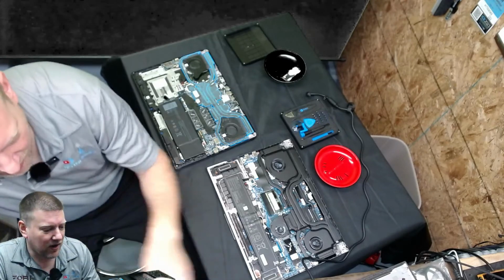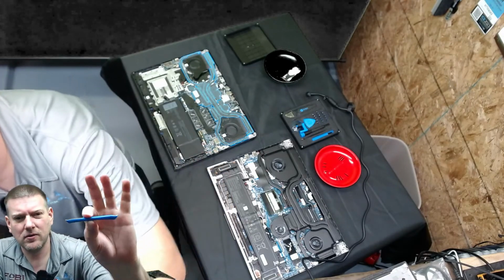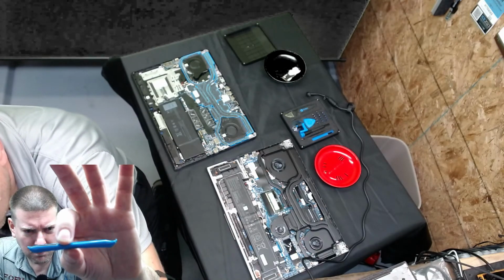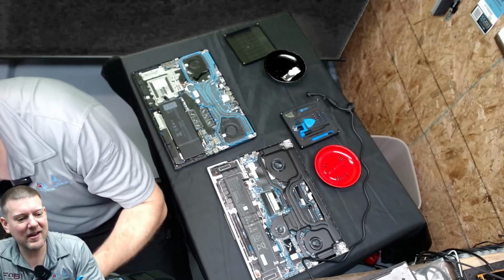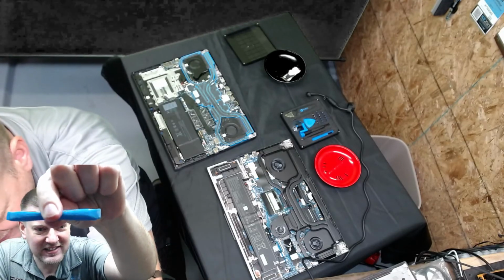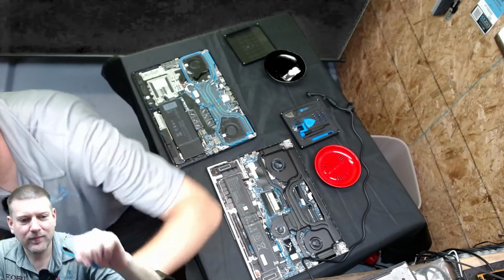I held the plastic pry wrong. No, it's double-ended. There's a double-ended plastic pry tool, y'all. So, and each side is identical. They are identical. What?